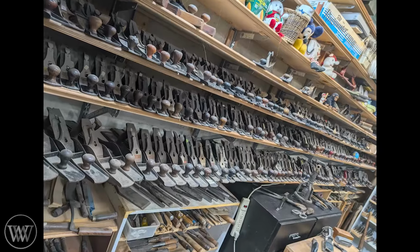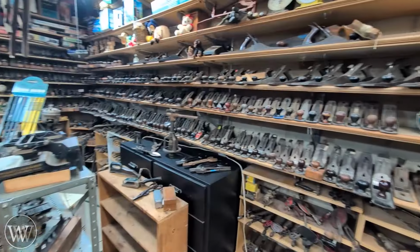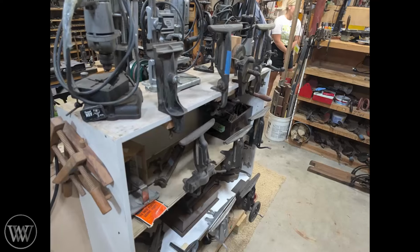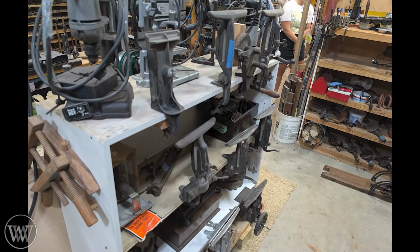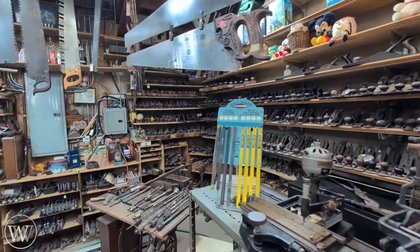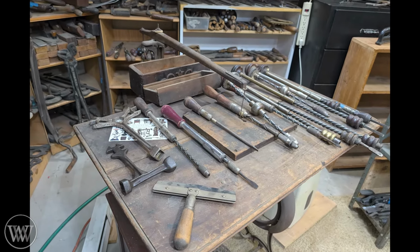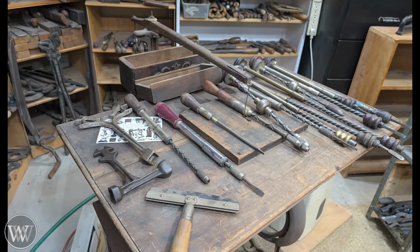And then we start talking about Bailey style planes. He's got a few of those as well. Surprisingly, he's got one of everything. I loved these saw vices, and some of them were very interesting that I haven't seen before. He even had a small collection of push drills and Yankee drivers. Just beautiful. Not to mention what's underneath them.